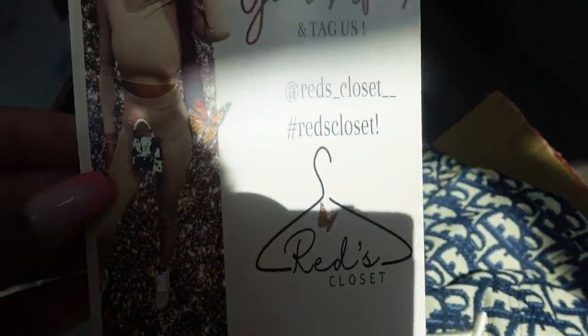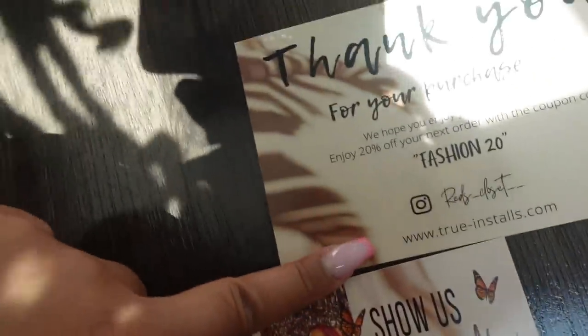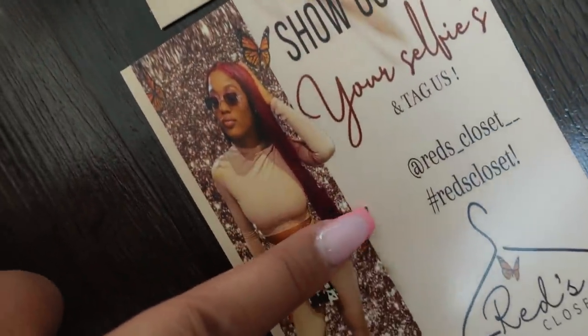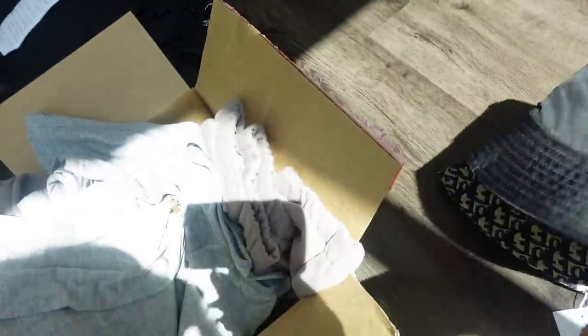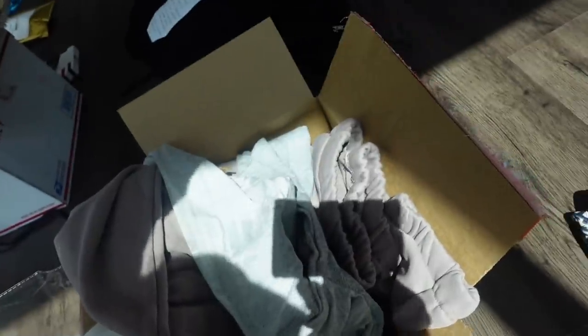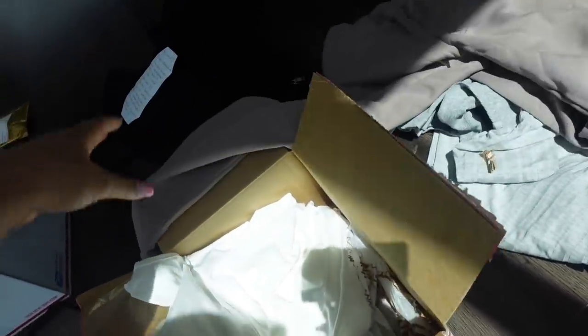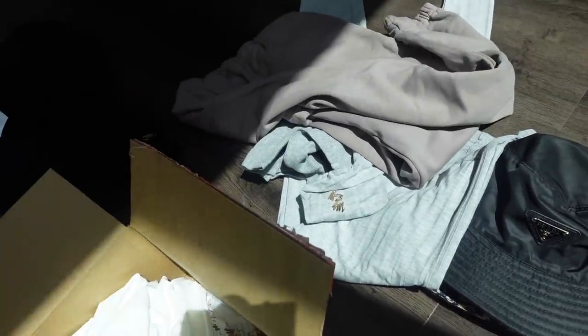This is, wait, so it's Reds underscore Closet. But that's a whole different website. So that's the website and that's the Instagram. So she sent me this bucket hat, Dior. She sent me this Prada one. And then she sent me a few items from her closet collection. And I will be trying on these clothes.